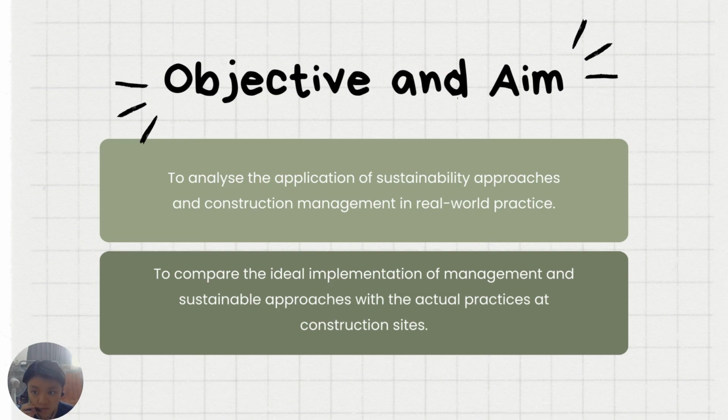Next, our objective is to analyze the real-world application of sustainability approach and construction management. We aim to compare the ideal practice with what is actually happening on construction site.